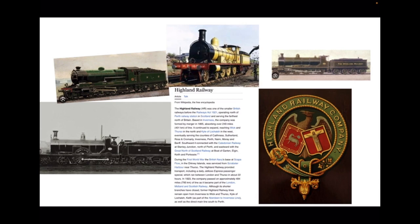in about 22 hours. In 1923, the company passed approximately 494 miles of line as it became part of the London, Midland and Scottish Railway, the LMS. Although its shorter branches have closed, former Highland Railway lines remain open from Inverness to Wick and Thurso, the Isle of Lochshans, as a part of the Aberdeen-Inverness line, as well as the direct main line south to Perth. And that's the history of the Highland Railway itself. Now, let's get into the history of the engines.